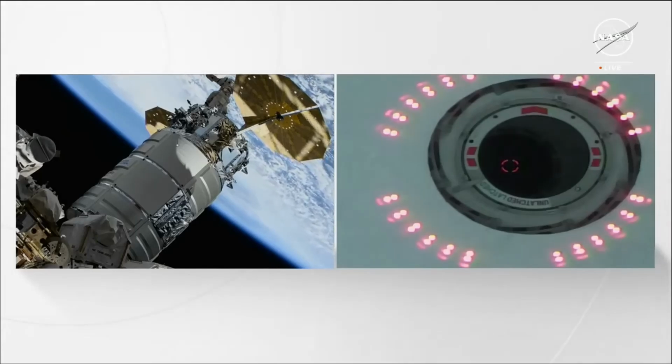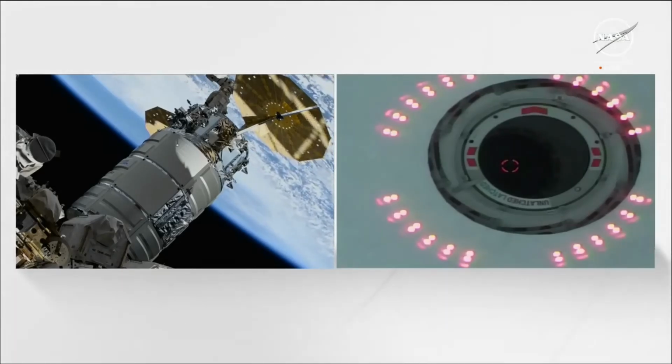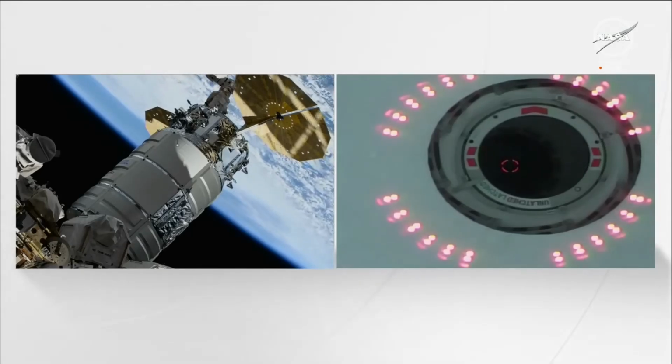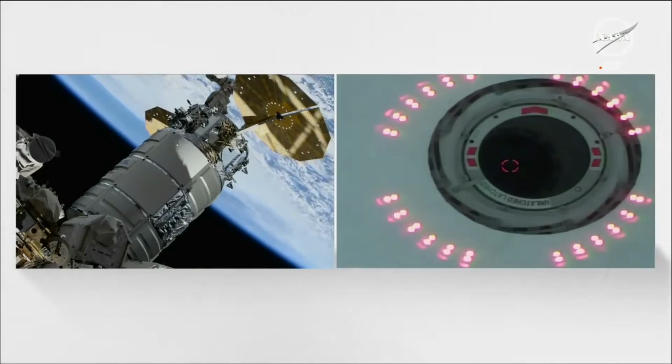A nice split view on your screen of two different views. These are live views of Cygnus. On the left, you can see the vehicle with its two solar arrays deployed. And on the right, this is the camera looking out from inside that common berthing mechanism, looking at Cygnus.